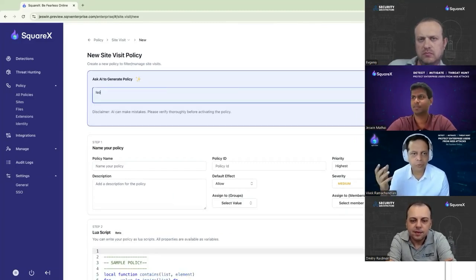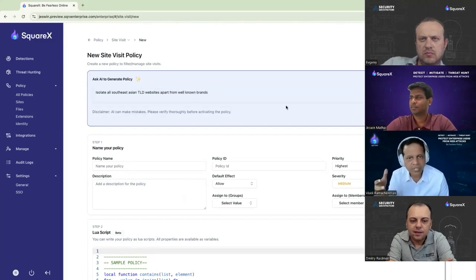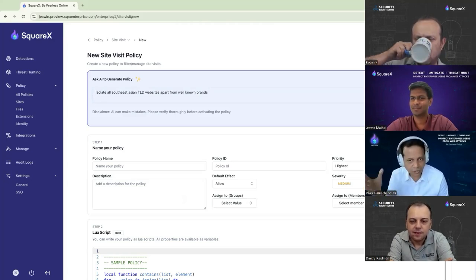And what we are trying to show is many security products have hundreds of parameters, but that isn't enough. And that is really where we wanted the ability to go about monitoring and inspecting any web workflow, which basically means free from scripting. So our policy engine allows that. And here's an example where we basically mentioned isolate Southeast Asia TLD websites apart from well-known brands. This is crazy business specific, but very technically non-specific.